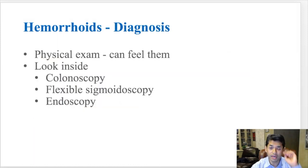As for how we diagnose hemorrhoids, sometimes we can just do a physical exam and actually feel them. But in other cases, we can't see them until we look inside, and there are a couple of different ways to do that. One is a colonoscopy, where we can see if you have hemorrhoids. Another option is a flexible sigmoidoscopy, a smaller scope that we use to look at the hemorrhoids as well. Lastly is an anoscope, a very small scope that we have in the office.